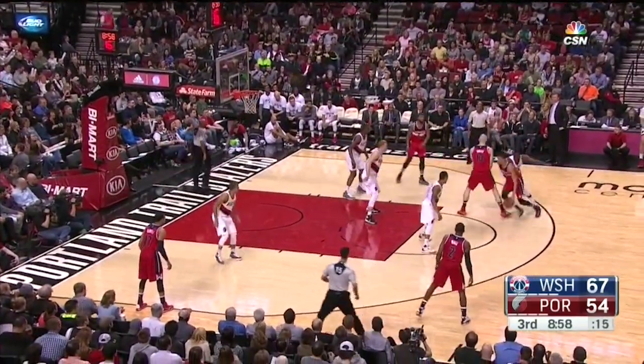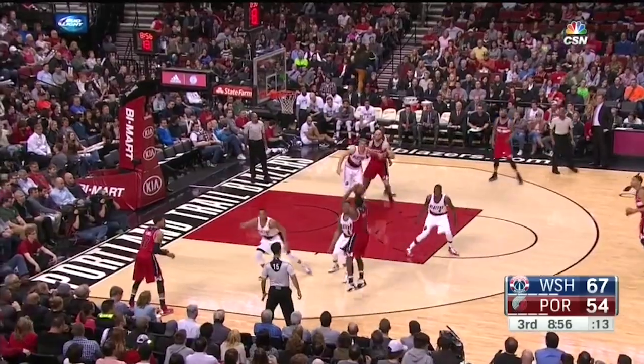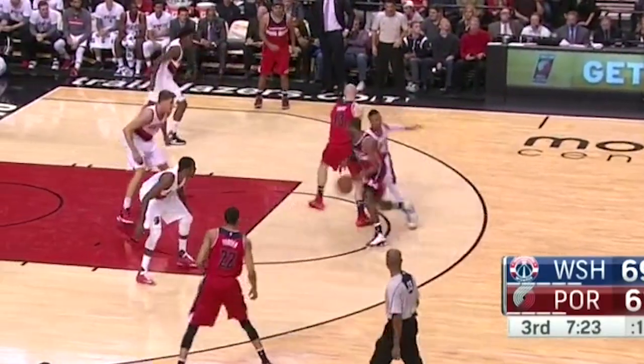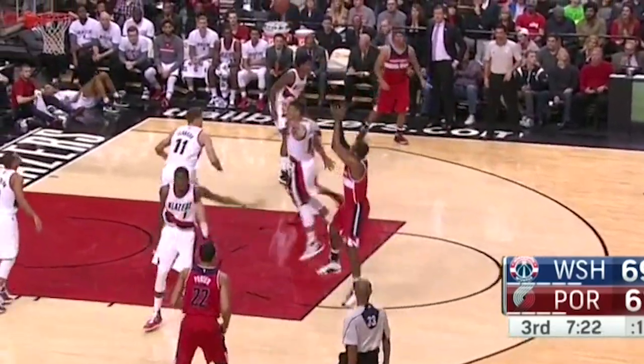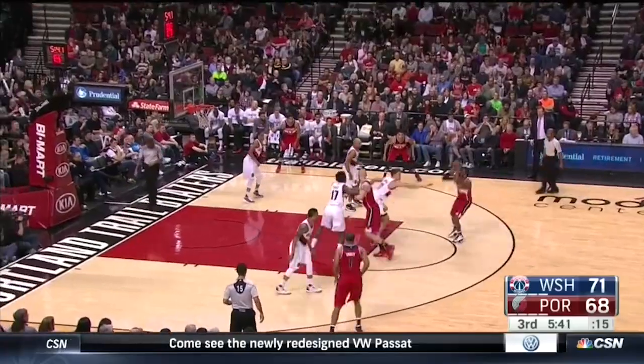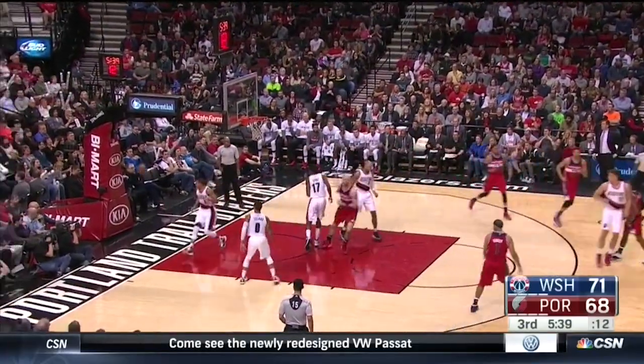And Wall got into a rut in the third quarter where these misses were just painful to watch. You can see how he likes to kick his legs out once he's in the air and disrupts the energy transfer from the legs to the shot. Ironically, his worst miss of them all is a shot where his legs didn't kick out that much.